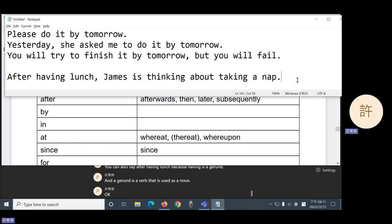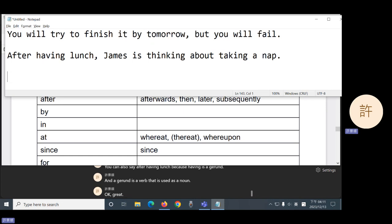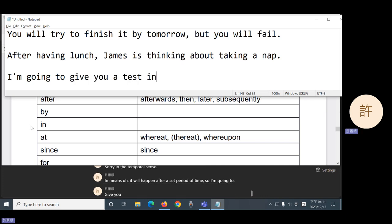Okay, great. So we talked about by. Next is in, in the temporal sense. In means it will happen after a set period of time. So I'm going to give you a test in 2 weeks. So after waiting for 2 weeks, the thing will happen.